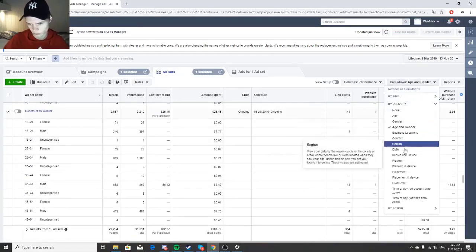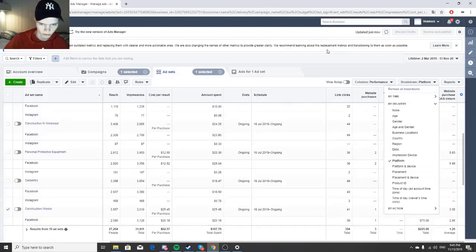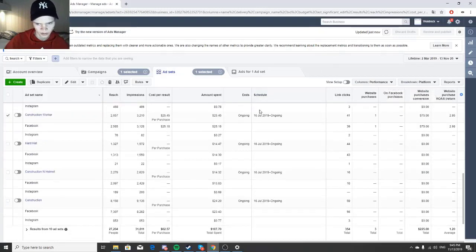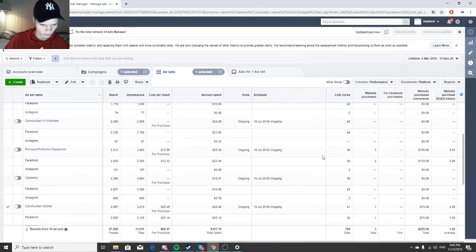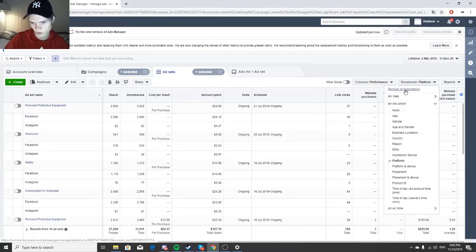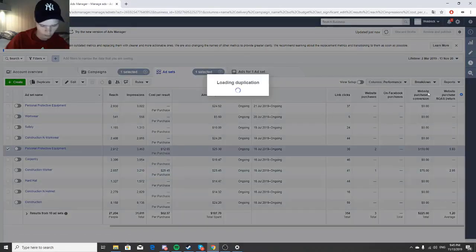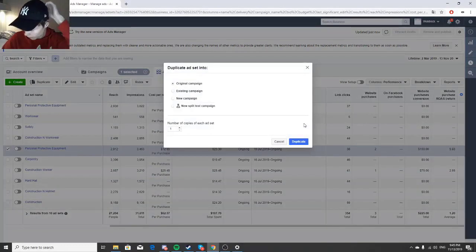We're already starting to recognize the pattern of the ages. Now we could check out the platforms where it performs. Is it Instagram? Is it Facebook? These are just really cool features. So we'll see that Facebook is doing way better than Instagram, and that might be an indicator that we could go ahead. If we got a couple more sales, that would be an indicator that we could go over to this one and actually duplicate it after sales.